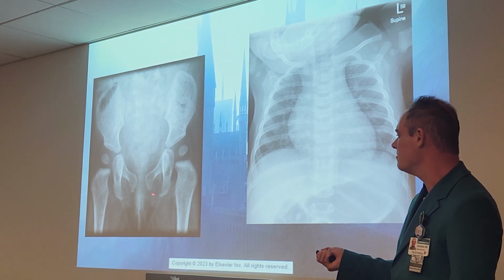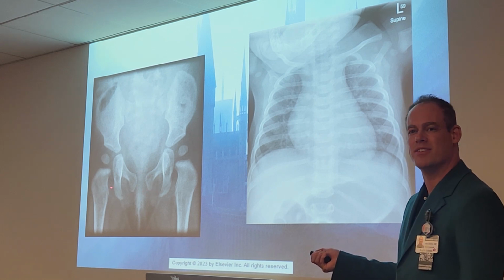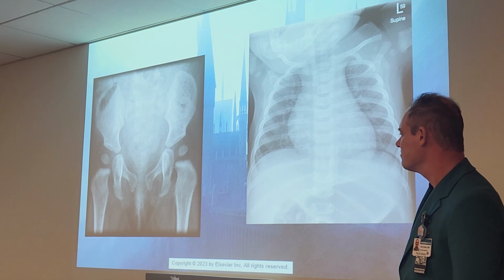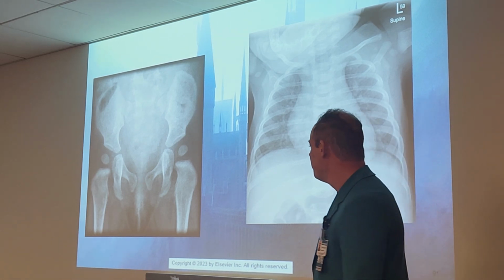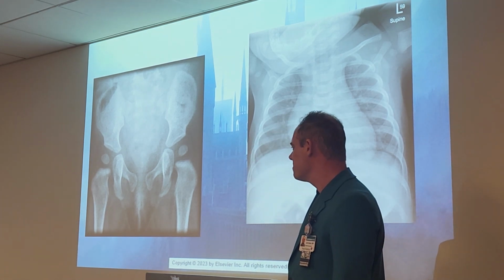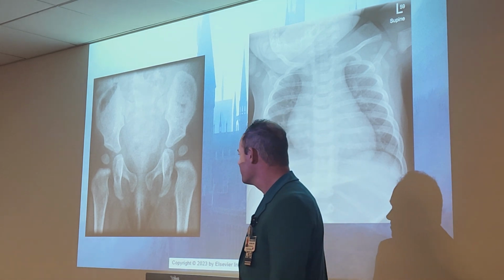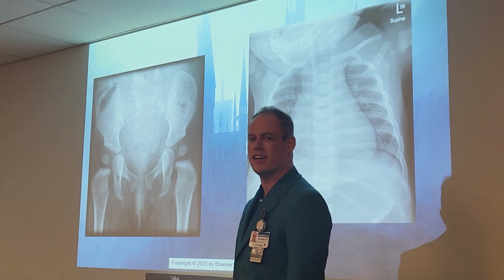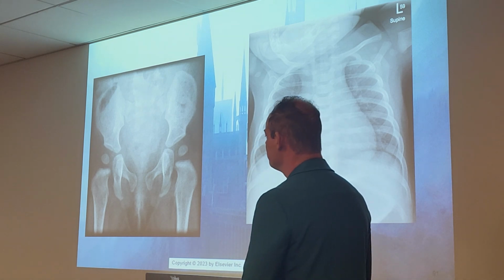What's missing though? Inferior ramus. Inferior ramus is not developed yet. Symphysis is not sealed. They wouldn't ask us to identify the gender of the patient on the left, right? Unlikely, because there's no way to check inlet, outlet. It hasn't fused yet, so you really can't tell. So what is there in the place of your bone?